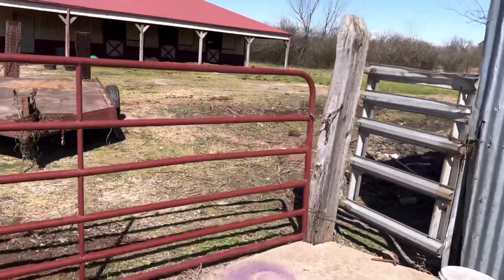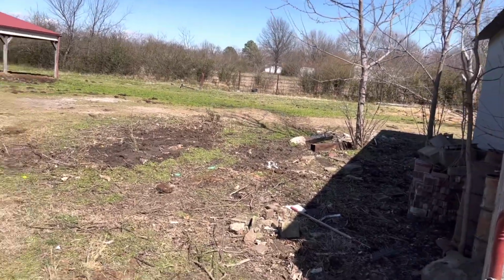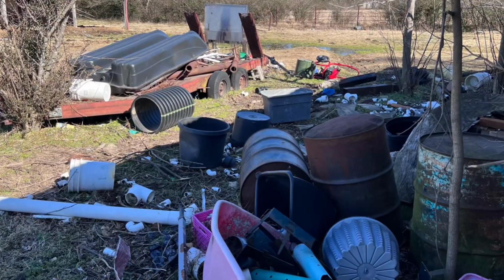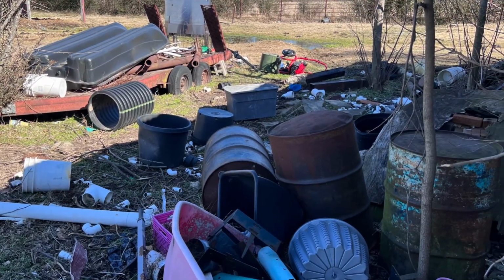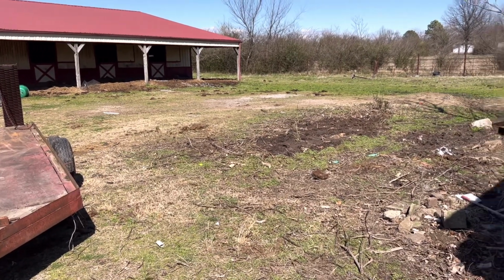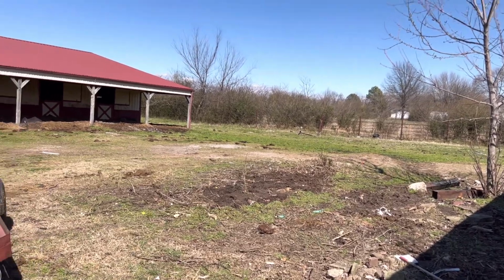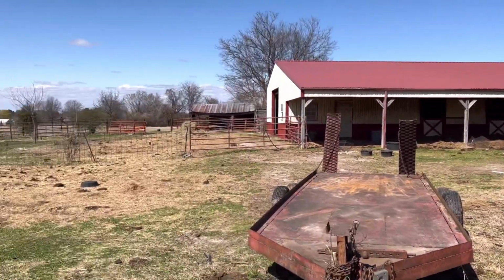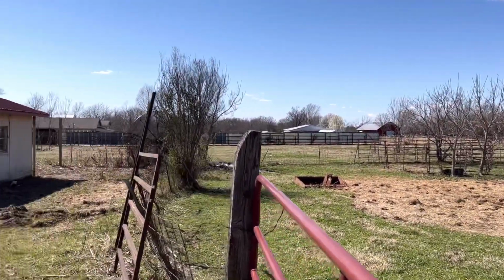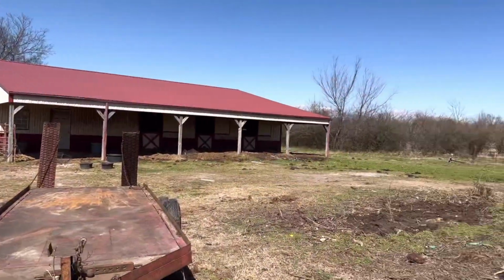So I am going to show you this as well. They cleaned almost all of this up, but there was a large pile here. And yeah, they got all of that stuff, and they're not done yet, but we're really happy to see this getting cleared out. Not even sure if I've shown you all of this yet, but just so much potential here at this place.